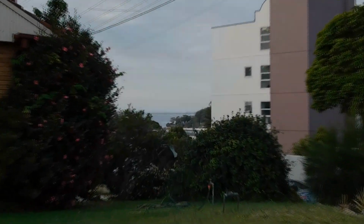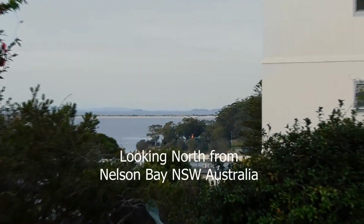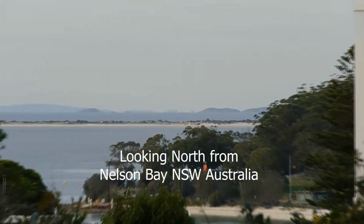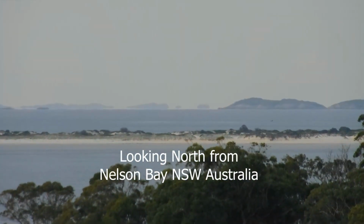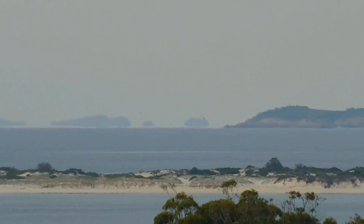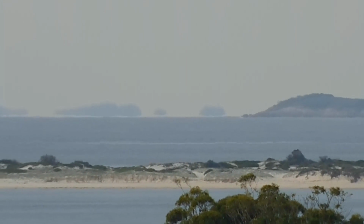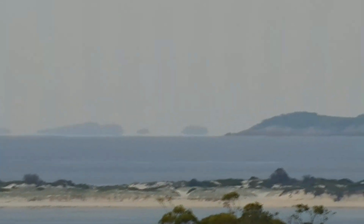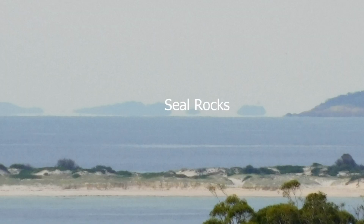Hi there. Sometimes when I zoom in on the horizon from this particular elevation of about 100 feet above sea level, I can see the floating islands of Pandora. That would be cool, but no. These aren't islands, these are hilltops. They're in an area called Seal Rocks. By direct line of sight, it's around 30 miles away.